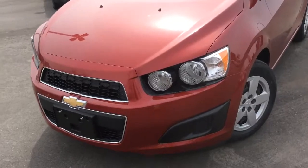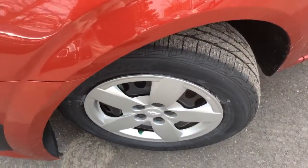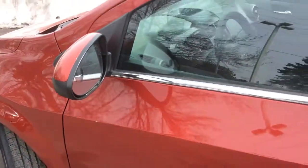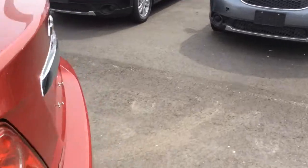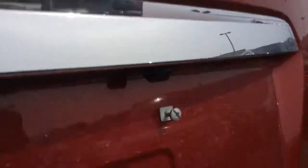On the exterior, you have halogen headlamps. There's 15-inch steel wheels with wheel covers. The side mirrors are heated with a blind spot mirror. There's chrome accents below the windows and on the door handles. And with the Chevrolet MyLink color touchscreen, you get a rear vision camera back here as well.